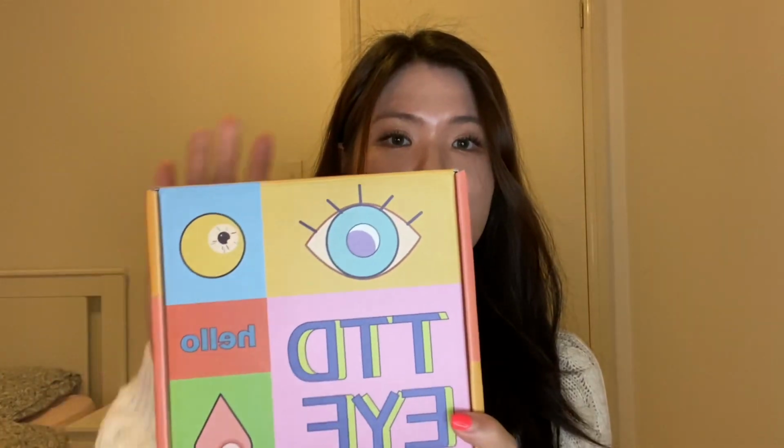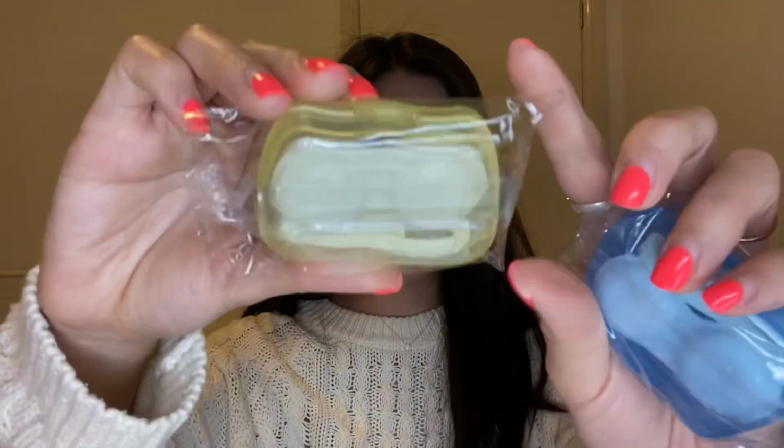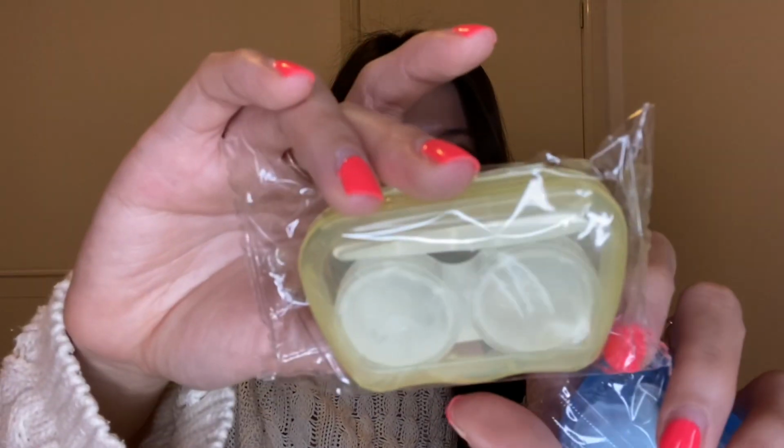So when you do decide to buy from TTDEYE, it will come in this gorgeous packaging. It is so compact as well. They are so generous as well. So if you decide to buy multiple contact lenses, it actually comes with these contact lens cases that come with the case, the contact lenses tweezers, as well as an applicator as well.